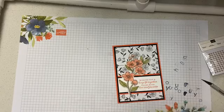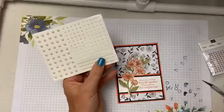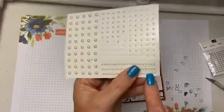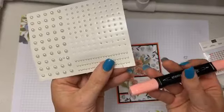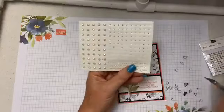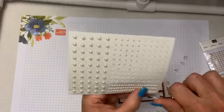So what I might do, before I put it down, we'll have a look. So just cut these down. These pearls are so great. And using the blends, actually, you can colour them as well. So if I wanted to match my pearls to the cardstock, for example, I can just use the same marker, the same blend Calypso Coral, and have it all matching. I don't necessarily want to do that today, but I could if I wanted to. Having that choice is an awesome thing.